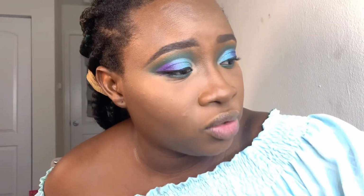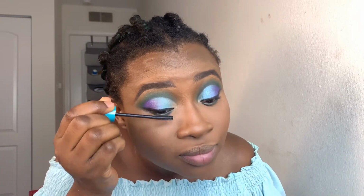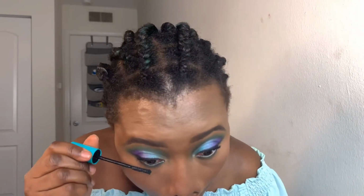All right, so I'm gonna go in with CoverGirl Super Size Me mascara. I know that most people use false lashes for this look, but I am boycotting false lashes. Yes, I am. And then I'm going to use the same mascara, but the waterproof one on my lower lash line.